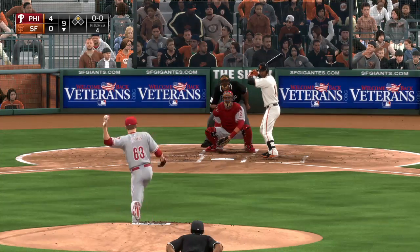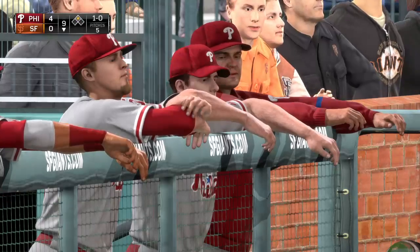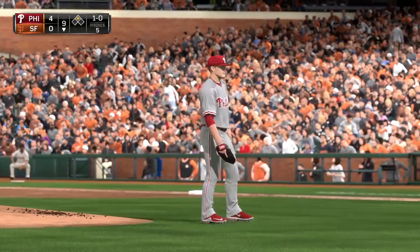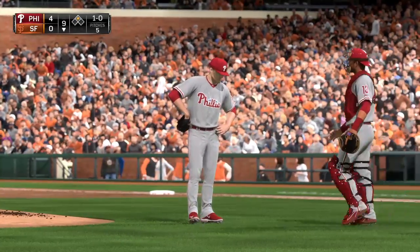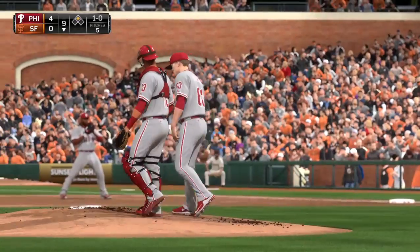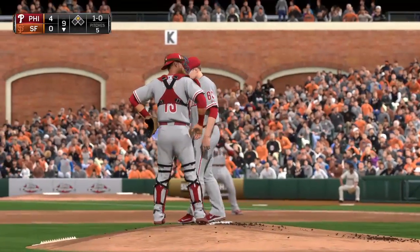First offering on the way. A changeup floats outside here for ball one. And that looked like he might have crossed him up a bit there. So good time to come out onto the mound and say, hey, look, we got a runner on second now. Second sign. Let's not mess it up again.